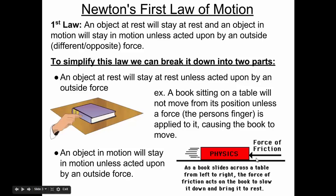If there were no outside forces, no friction, no gravity, nothing acting on the book, that book would just slide forever and ever. Which is why when we did the marbles activity, we did it on the tile floor and not the carpet. Because if we were doing it on the carpet, we would have more friction acting on the marbles, which would slow down the marbles and change the outcome of our results.